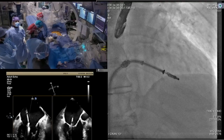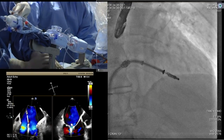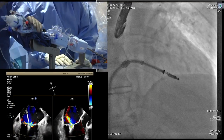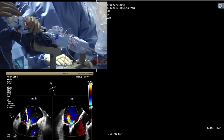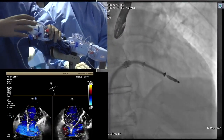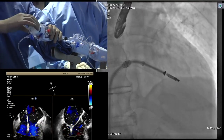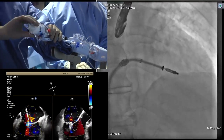I think it looks good. Okay, can you show color, and then Dr. Kinney can lock and then close the clip. Tell me when. Okay, this is the first time I'm locking the clip. And now I'm going to close under color to see the MR reduction.